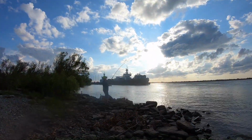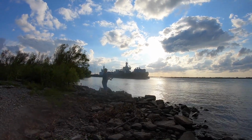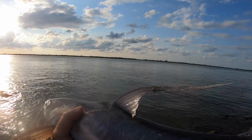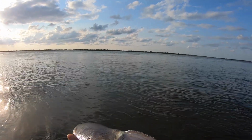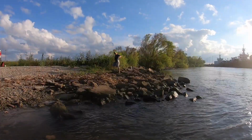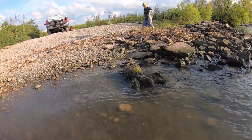You hooked up? Yeah, this one feels like the biggest of the day so far. Wow. I'm not keeping fish today, so it's his lucky day. Trophies should always swim off. Yeah, you're right. Here he goes. What do you mean it's not as big as the one I just let go? It looks about the same size.